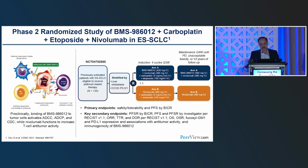phenotype. So what else are we doing here? Some of you have seen the data with this particular agent. This is an anti-fucosyl GM1 antibody from BMS. This was taken into clinical trial, combining it with carboplatin etoposide and nivolumab, about 120 patients. There was some stratification based on liver metastases and ECOG performance status. Smaller study, phase 2, but appropriate size for a phase 2, I would say.